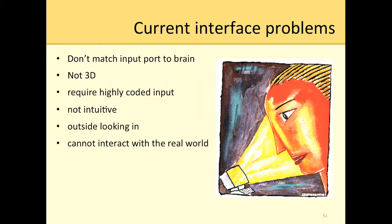So it doesn't match the port to the brain, the way humans perceive and process information. It's not 3D. It uses this highly coded input in the case of the text. Not very intuitive. You're on the outside looking in. What do I mean by that? Everything's happening behind the screen.